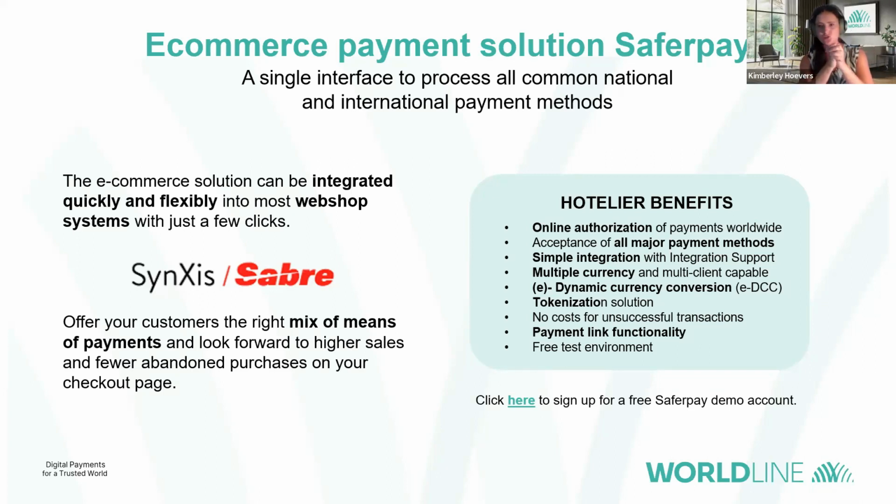So it's not just a solution to accept payments on your website, but you can also request payments through links as well as authorizations through links. If you want to, and we will share with you the slides after the webinar, you can sign up for a free Saferpay account, and then you can just see what the solution can do for you. And it's also possible for you already to send out test payment links to yourself. So then you can just play with the solution.